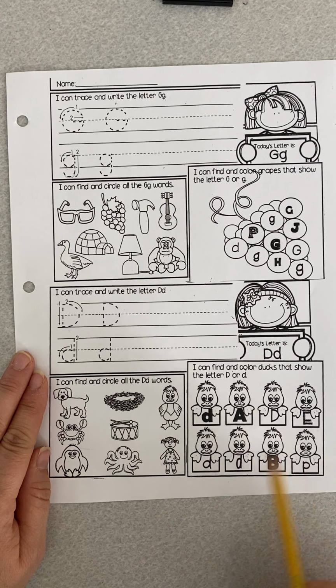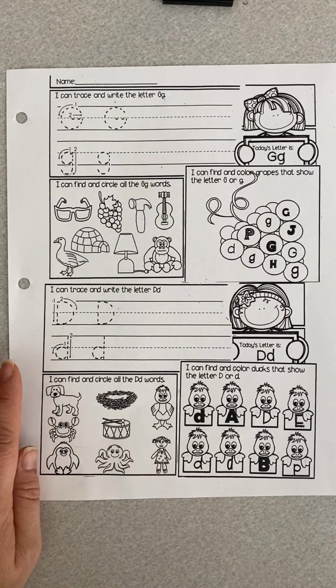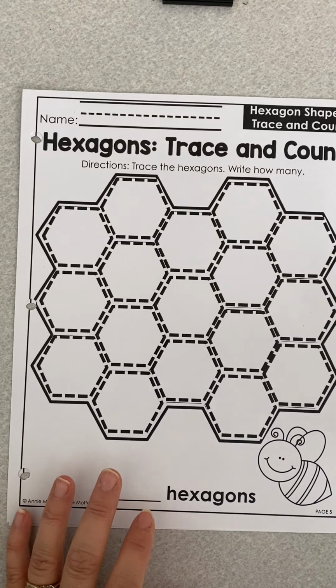Then you're going to color all the little duckies over here that have lowercase d or uppercase D. Don't get tricked by the letter B. All right, boys and girls, and that's our review page for G and D. Now we're going to do some math, and we're going to be working on the last shape for this week, and we're going to be working on hexagons.